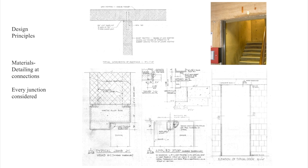And there is a lot of documentation in the drawings about holding to certain lines. And I particularly like this because you can see what you've got here at these doors is they're headless, so that the frame of the door is only a jamb, and then the header is just the concrete opening.